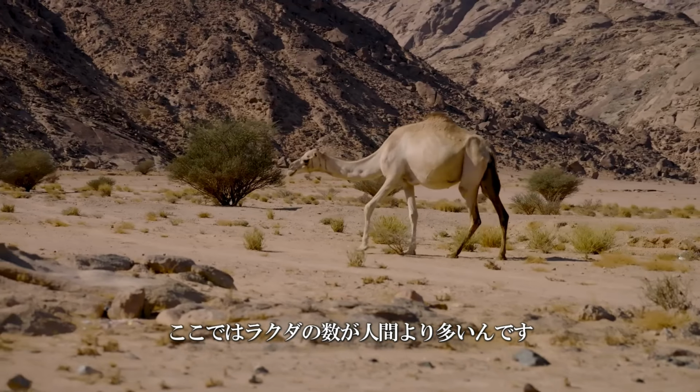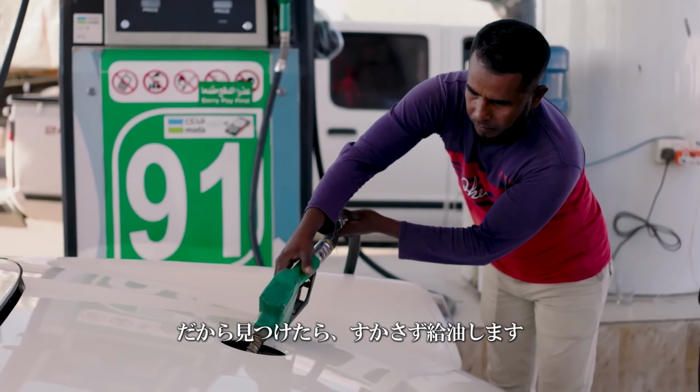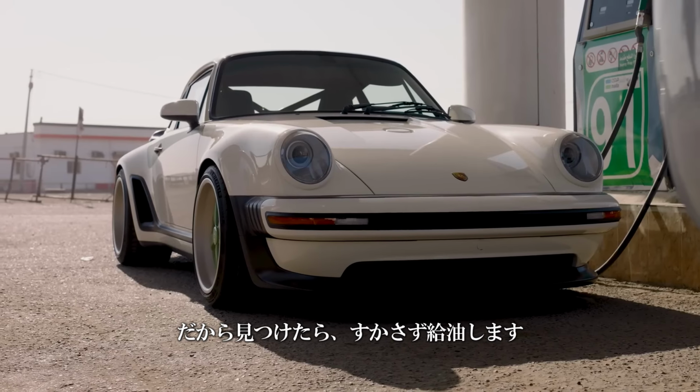Camels outnumber humans round here. Curiously, fuel stations are rare too. When you find one, you take advantage.